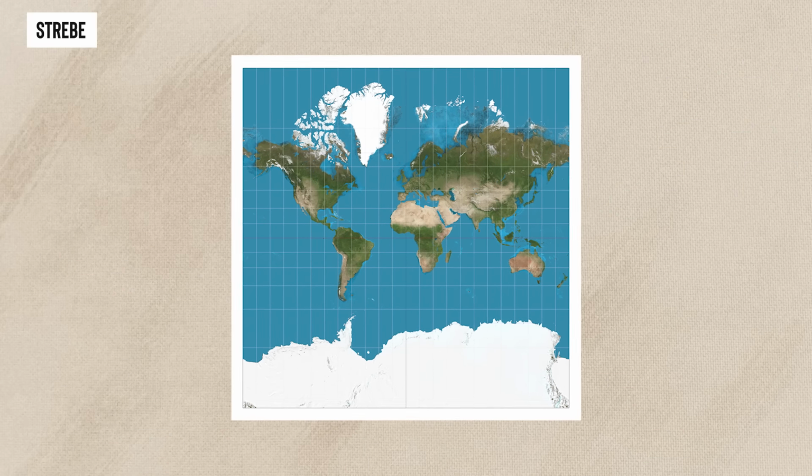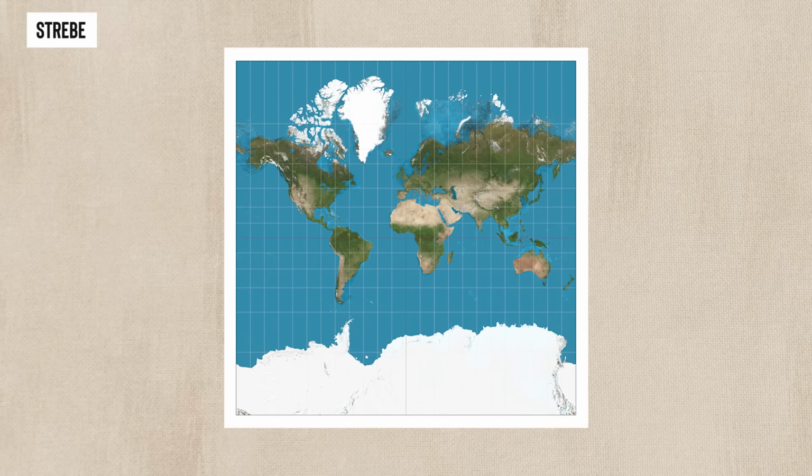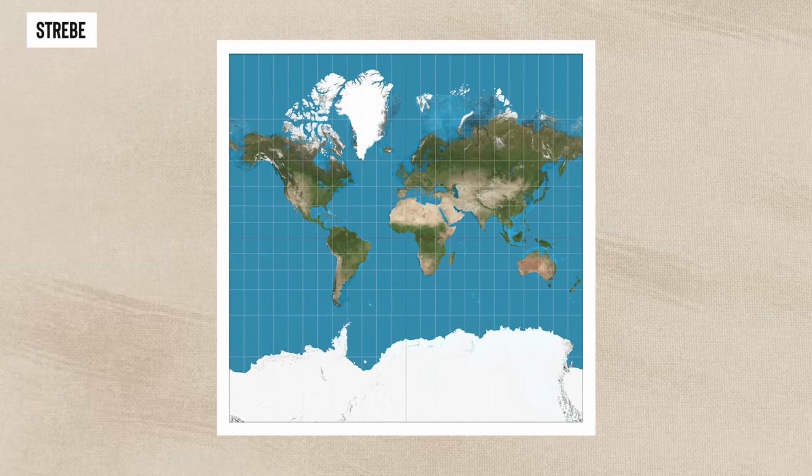First up, Antarctica. You may have actually never seen the full size of Antarctica on the Mercator projection, as the bottom of the map is often cropped out. But the full picture makes the frozen continent look absolutely gigantic. In fact, directly comparing the size, this map would lead you to believe that Antarctica is much larger than Asia, while in reality, it has only about 1/8 of the area.